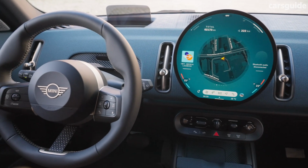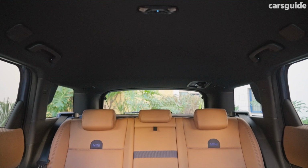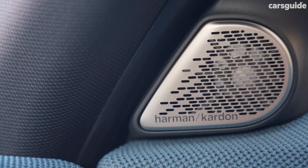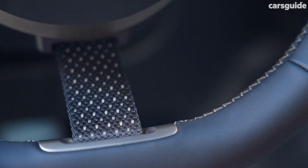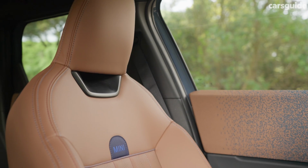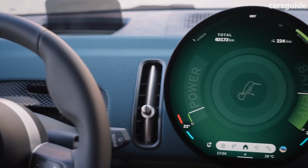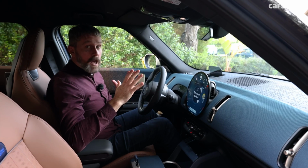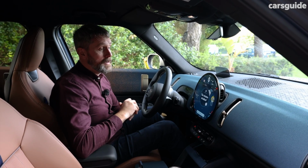Thankfully, the tech upgrade and more modern vibe has not diluted the interior design, which remains undeniably Mini. It's even more minimalist than before, with far fewer buttons, and it looks better for it. The use of reclaimed materials is clear, with woven fabric on the dash and doors with intersecting colours. The 9.5-inch circular OLED screen dominates the dash, and it's not just a cool bit of tech, it's also a striking design element.